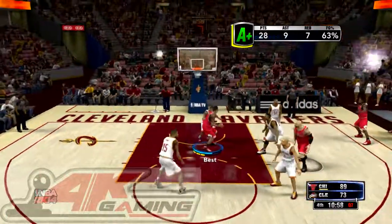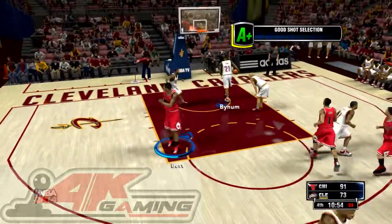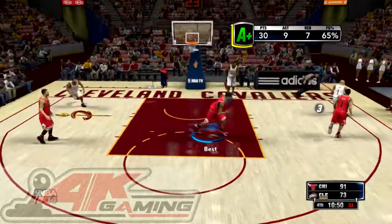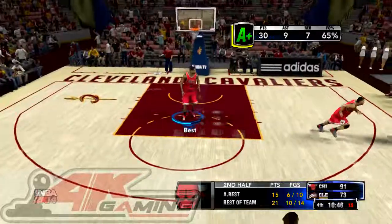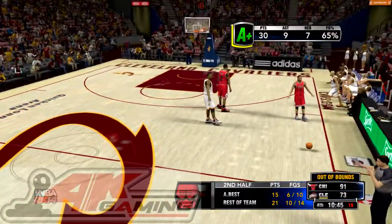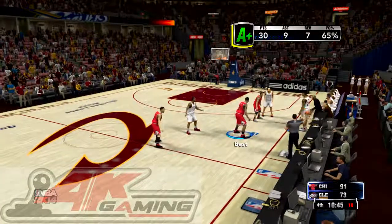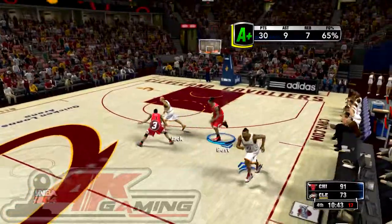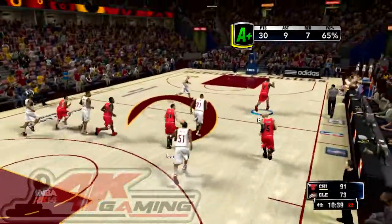Here's Flash inside. And the layup's good off the glass. Flash has got 30. He is setting this place on fire, fellas. His shooting has been off the charts. That's tipped. And it's going to be out of bounds. The Cavaliers will retain possession. Now here is Jack. Stolen by Boozer.